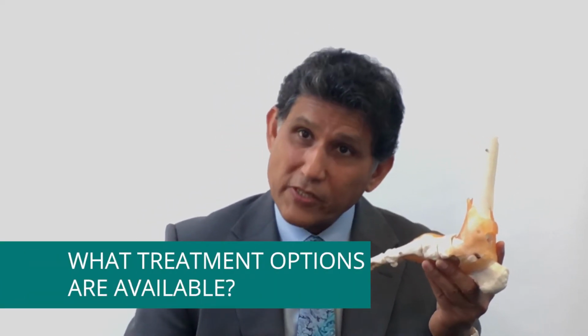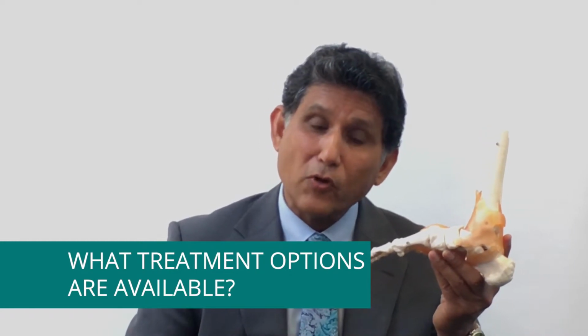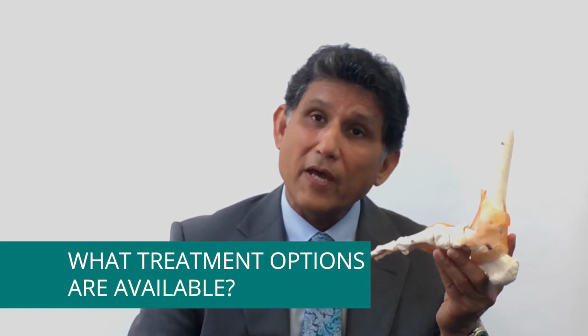One is non-surgical and the other is surgical. The non-surgical option is to have a shoe with a wide toe box, which is wider at the front, and insoles, customized or non-customized, to accommodate the toes in the shoe. That is the non-surgical treatment. And of course, if there is pain and inflammation, taking non-steroidal anti-inflammatories helps the symptoms as well. Also, some restriction of physical activities helps to ease the symptoms.